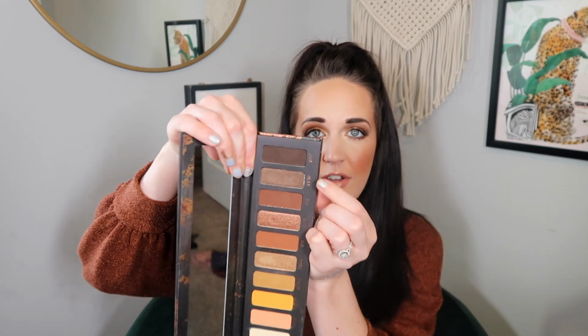And then most recently, I have been reaching into the Melt Rust palette so often. This is like the absolute fall dream to me in terms of tones and shades within this palette. There's really no dud shade for me in the Melt Rust palette. The only shade I don't really get a ton of use out of is the shade Ravage, and it's just because it's a really deep, like, satin shimmer shade.